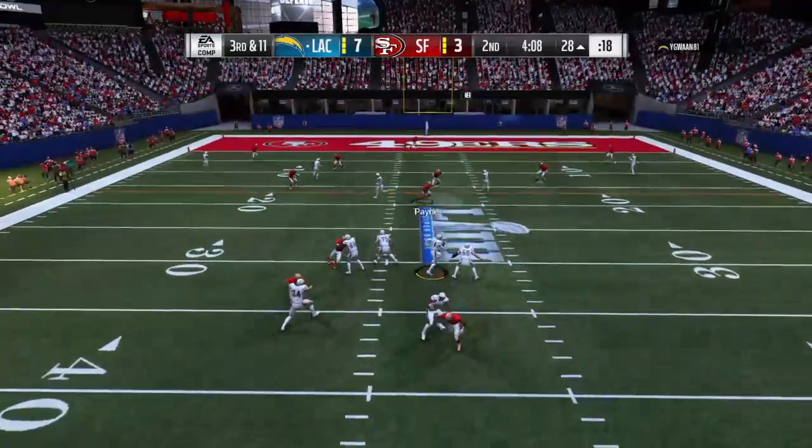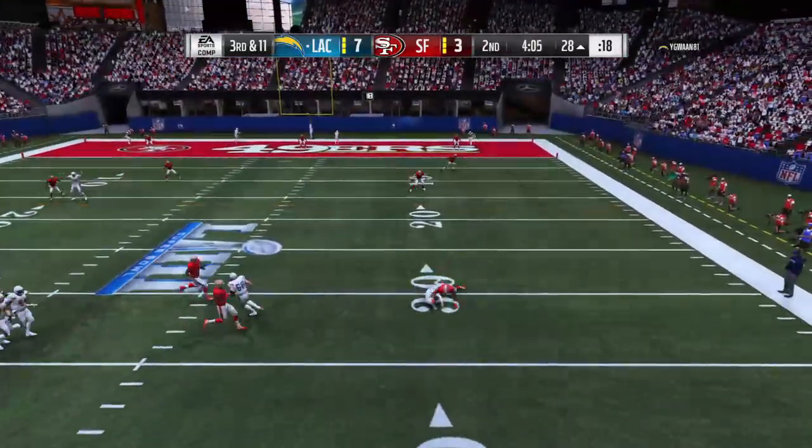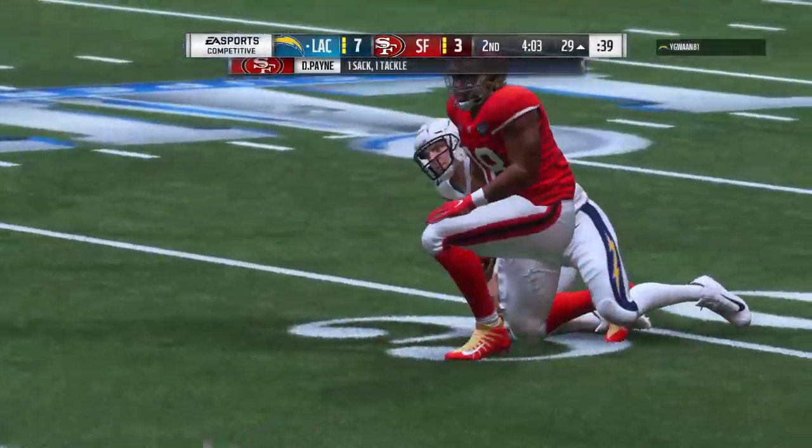Dalton here from the gun. Flushed out right. And he's going to have to eat this one as down he goes.